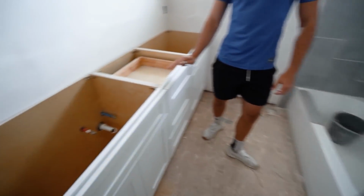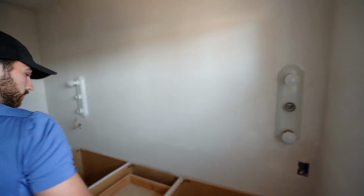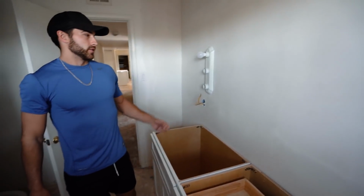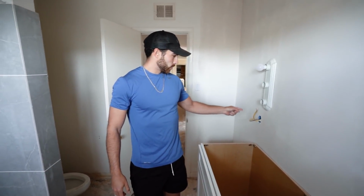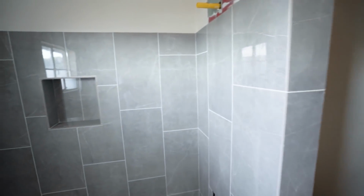New countertops. We're gonna get rid of these. So we're gonna put a strip light over here, because these are just super outdated. We also got some new electrical in here as well because there were never any outlets in here before. I remember mentioning that.